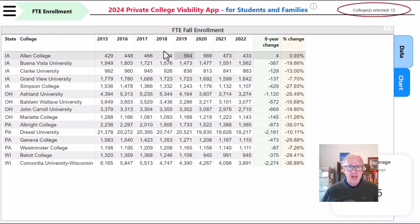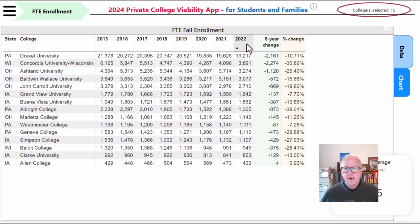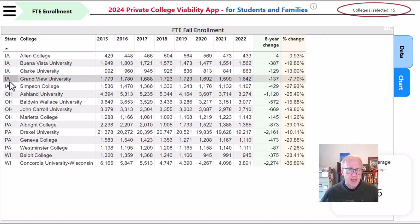So you can use the data. You can actually click on any of the headings, and it will change from highest to lowest. So we can see Drexel is the largest in 2015. We can go all the way up to 2022 and do the same thing, and we can see that Drexel continues to be the largest, but we can also flip it the other way and see the smaller colleges as well. I'm going to click on the state header, and you can see we have a combination of states from Iowa, Ohio, Pennsylvania, and Wisconsin.